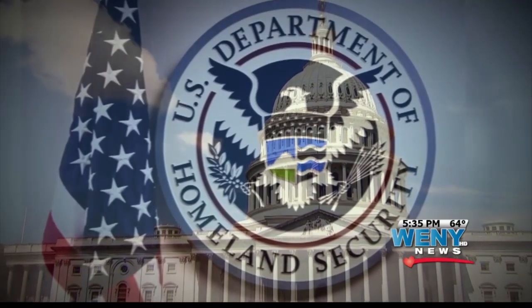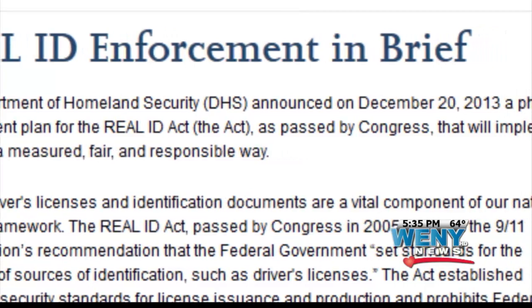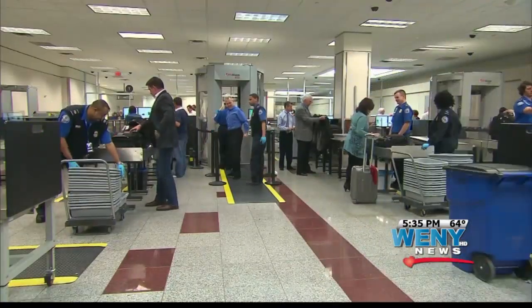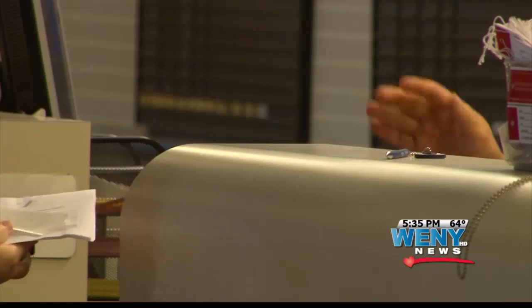The Department of Homeland Security hasn't given a specific date as to when this provision of the Real ID Act will take effect, but says sometime in January. The DHS website also says it will give states and travelers a 3-month warning window for travelers who show up with a non-compliant ID. For more information on how to get an enhanced license, you can go to our website at WENY.com and click on this story.